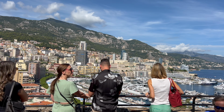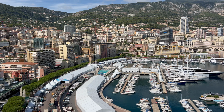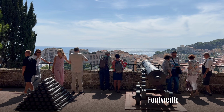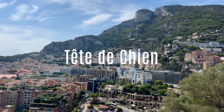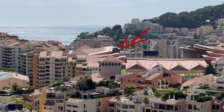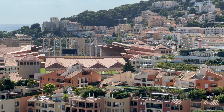Don't miss the stunning views from the Palace Square. To the right of the palace, you can look down over the main harbor. And on the left, you'll see the Fontvieille district with the imposing Tête de Chien rock looming over it all. And there's the Monégasque football and athletics stadium too.